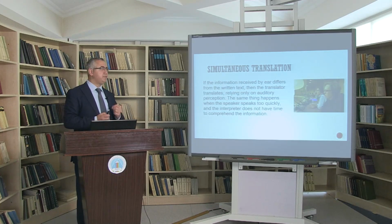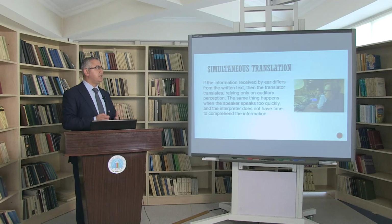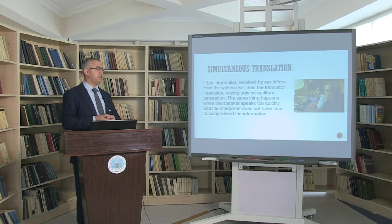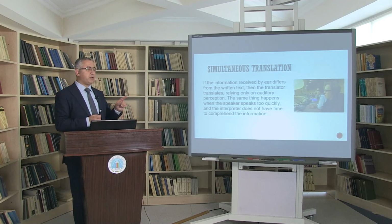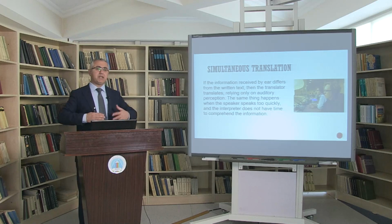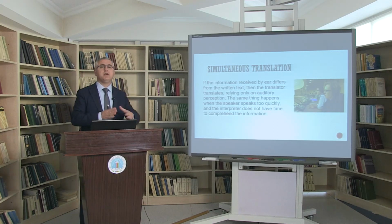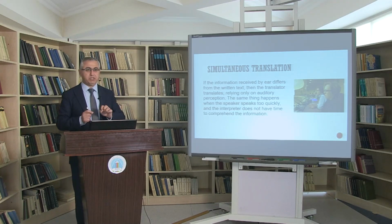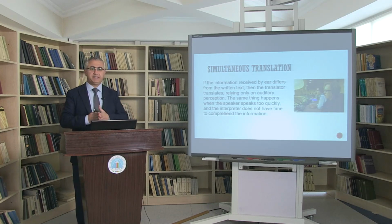If the information received by ear differs from the written text, then the translator translates, relying only on auditory perception. The same thing happens when the speaker speaks too quickly and the interpreter does not have time to comprehend the information. And now the first challenge begins. Why? Because, as I mentioned in the previous slide, speakers may go off the topic very often. And this makes the process very difficult for the translator because he or she has worked on the speaker's speech, but sometimes the speaker does not follow it.